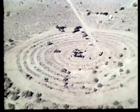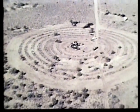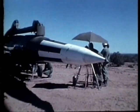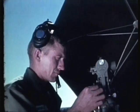24 September 1963. Soon the first of the 5 long-range shots will be triggered from Black Mesa. For the first time, a Pershing would be fired over land at a target more than 300 miles away.